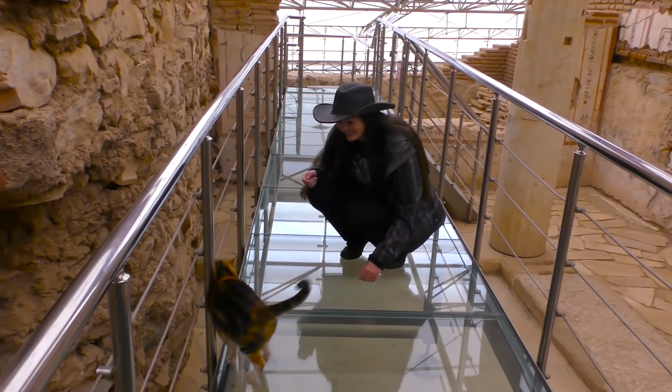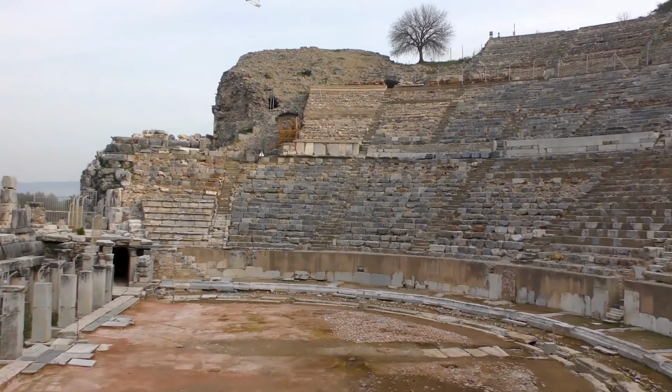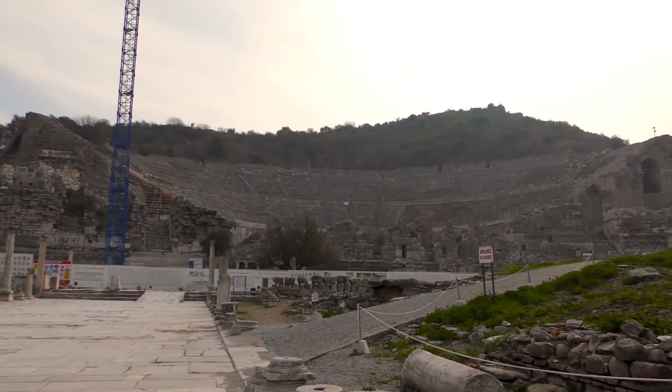She's lovely and soft. They are currently working to restore their theatre to only original pieces.